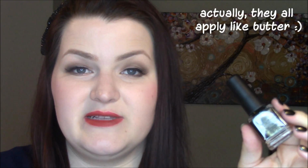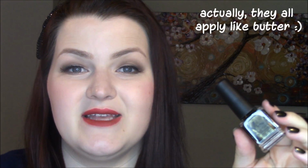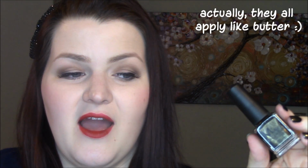Alright, so the next dark polish is the dark gray green, and this one is called Cricket Symphony. This is what I have on my nails today, and this is actually 1 coat here, and I really liked how this one applied. I didn't have any issues with formula on any of these polishes. Even the ones that I didn't really care for the color, I still had no formula issues, so I just want to make that clear.